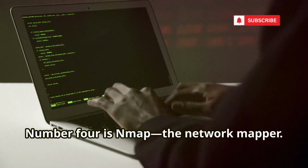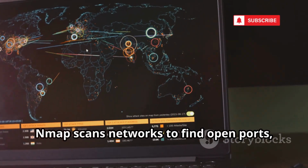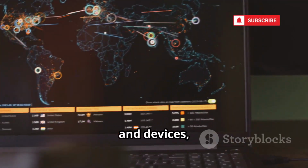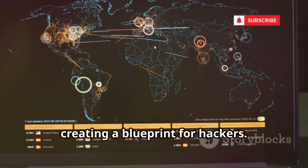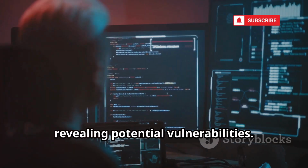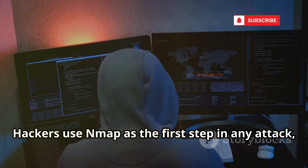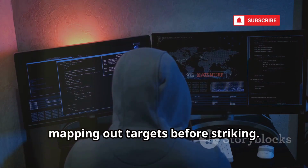Number 4 is Nmap, the network mapper. Nmap scans networks to find open ports, services, and devices, creating a blueprint for hackers. It identifies operating systems and software versions, revealing potential vulnerabilities. Hackers use Nmap as the first step in any attack, mapping out targets before striking.